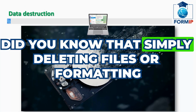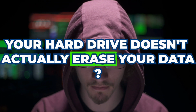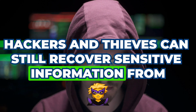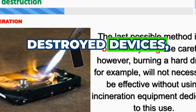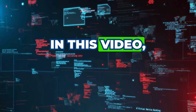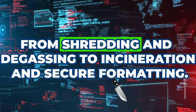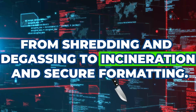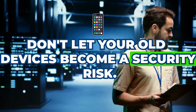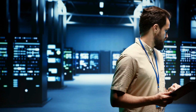Did you know that simply deleting files or formatting your hard drive doesn't actually erase your data? Hackers and thieves can still recover sensitive information from destroyed devices. But what if you could ensure your data is gone for good? In this video, we'll show you the most effective methods for data destruction, from shredding and degaussing to incineration and secure formatting. Don't let your old devices become a security risk. Watch now and learn how to destroy data like a pro.